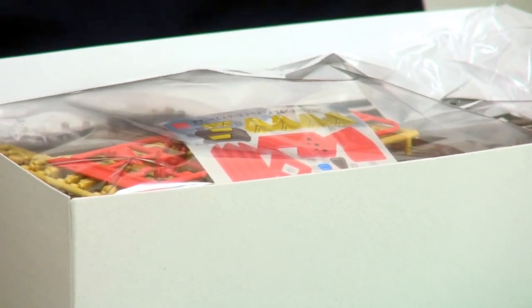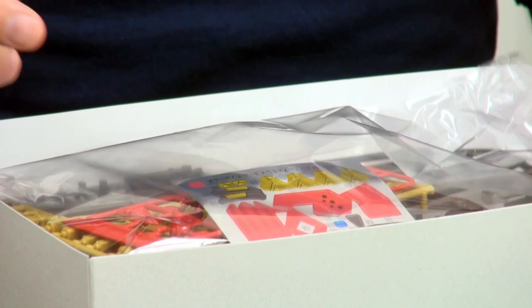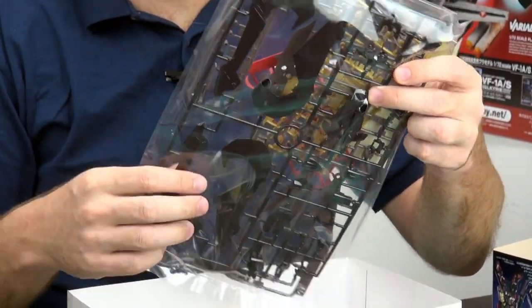Now, I like the red frame and the blue frame, but the gold frame I actually don't have any experience with. I believe there's a 1/100 scale no grade kit, but I haven't built that. But you can see that even the 1/144 scale is going to come with these large pieces. These are for the wings that you see on the back there.